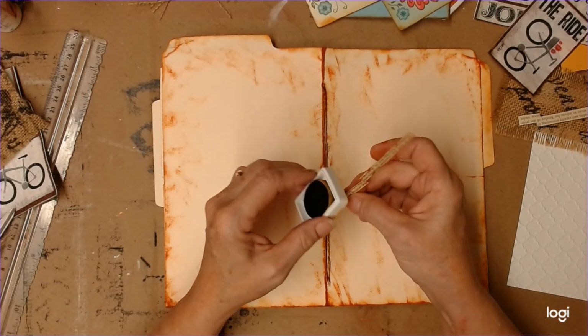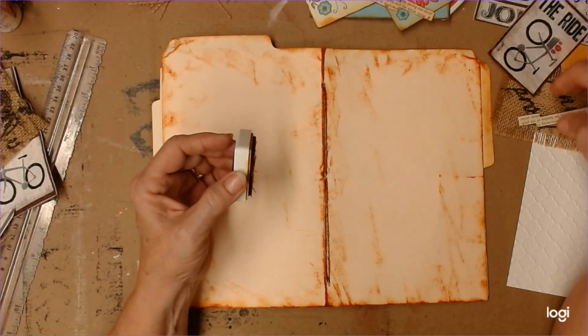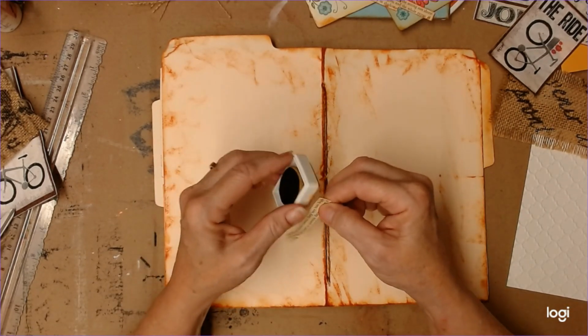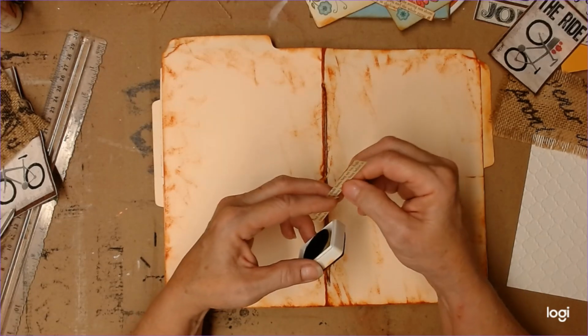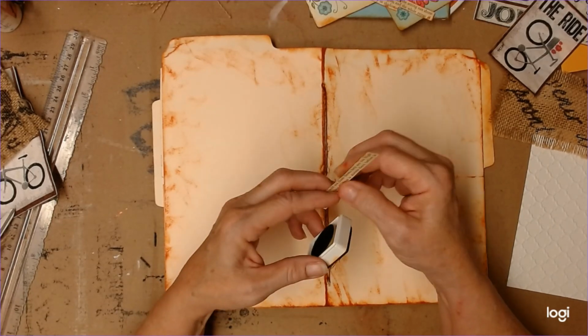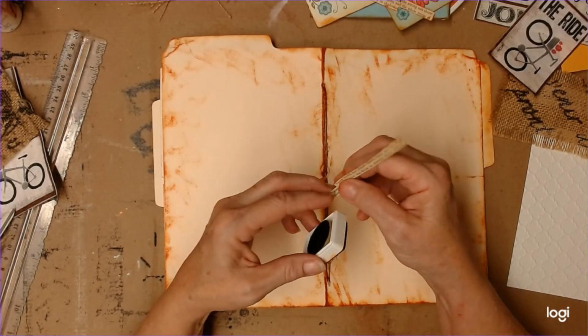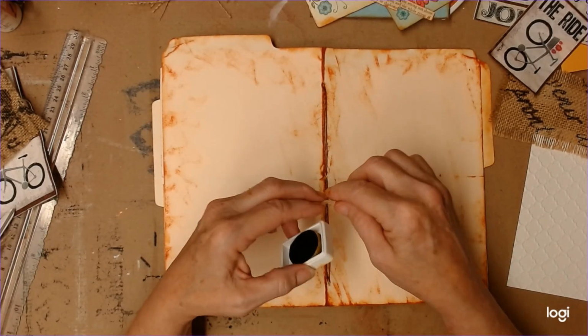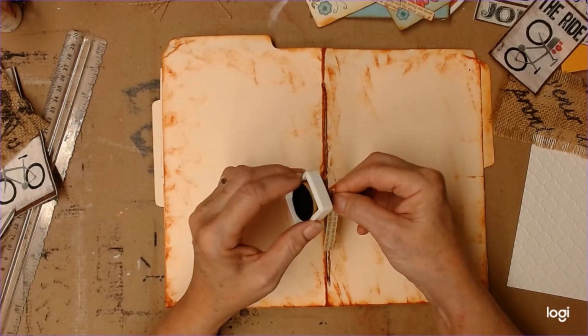One of my favorite things about Same Six Wednesdays is six different people using the same things, and I've always been amazed at how different our minds work, and how we all come up with something completely different. I always find that really, really fun.